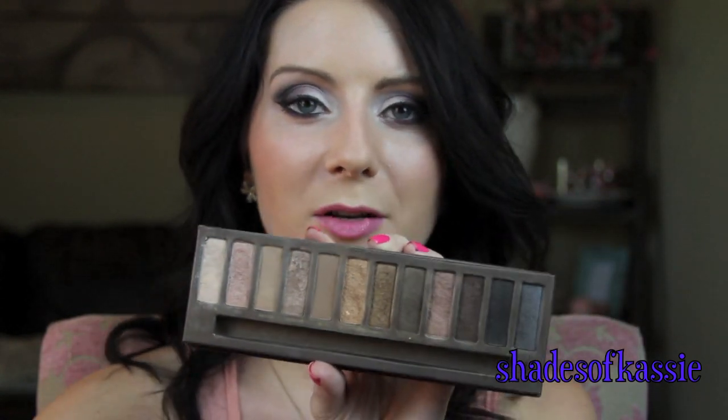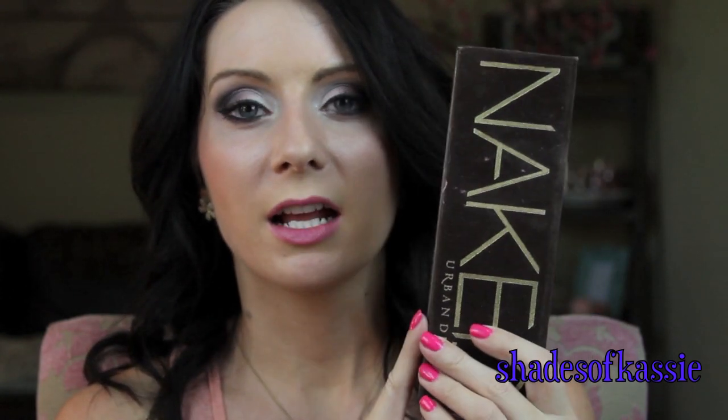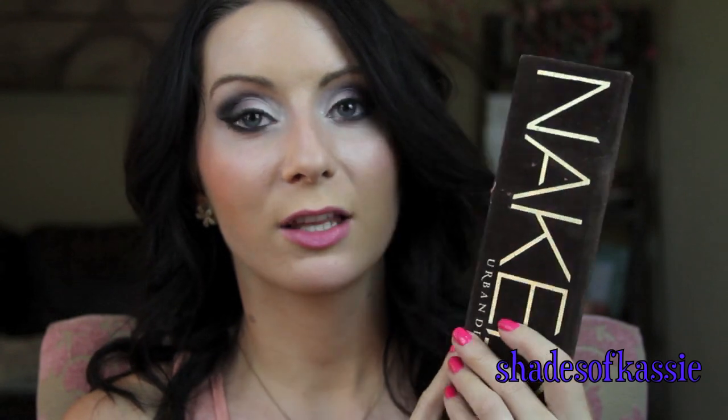You've all seen this, so I probably don't need to go into too much detail, but this is a really great palette. They're about $50. It comes with a brush and it also comes with a little primer potion. So, you know, you can do a complete look with this palette as well.